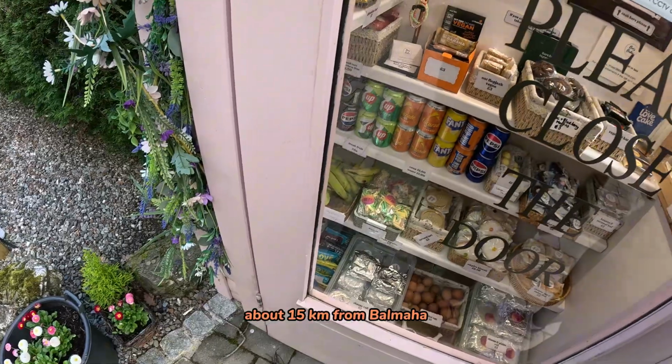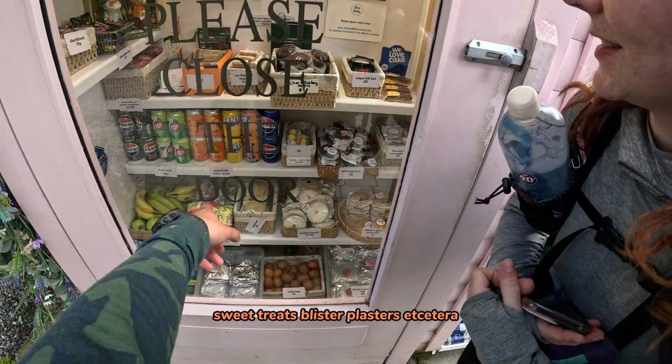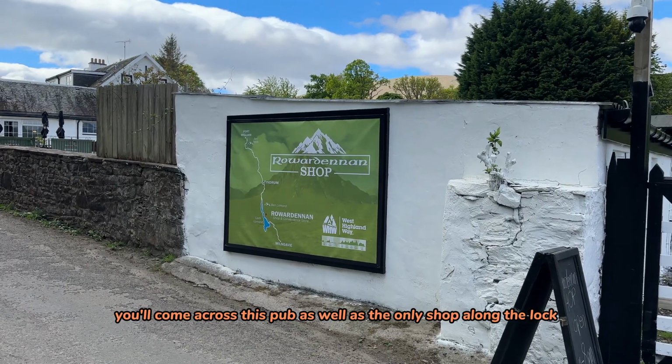About 15 kilometres from Balmaha, you'll come across your first honesty box along Loch Lomond. It has a lot of options, drinks, sweet treats, blister plasters, etc. Halfway along the loch, you'll come across this pub as well as the only shop along the loch.